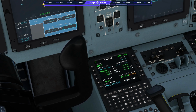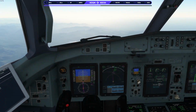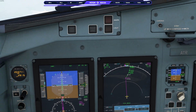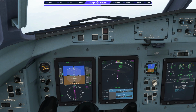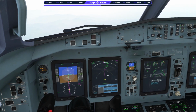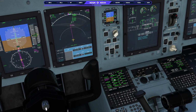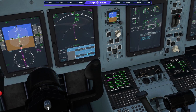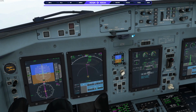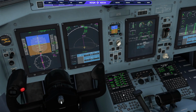Well, there you go. You just cycle through it. So our approach speed is 110. That's what I was trying to do the whole time until I found that. I randomly found that. So our top of descent marker disappeared. That's something that kind of happens sometimes when you flip back and forth. It doesn't calculate your top of descent right. As you can see, it wants us to start descending down, which we can oblige if we want. We can let it do it. So it'll start descending here.